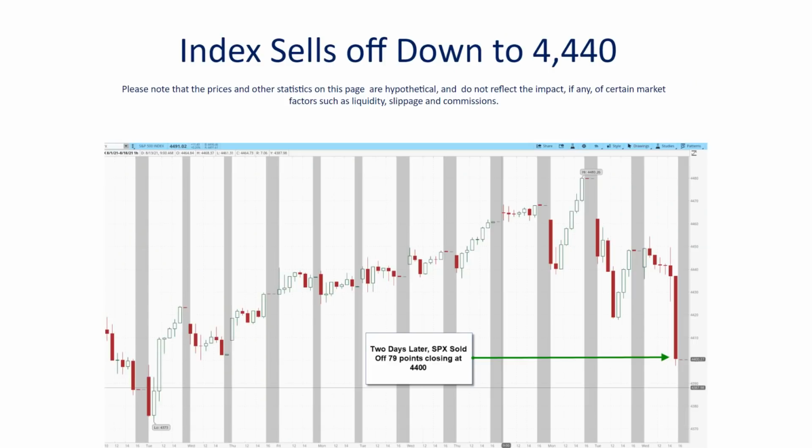Okay, so let's move forward just a few days later, and as you can see, the market sold off back down to 4,400. Now, this is significant because it took place only a few days after the trade had opened up, and the October options are still very valuable as they're almost 2 months away, and the market is pricing those options with the risk that there could indeed be an October sell-off, and therefore the prices are quite high.